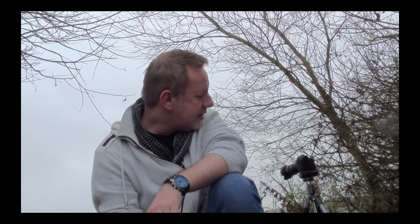There was a cool little robin bird, which is just hanging around here. I don't know if you can see him or not, but I think I've met a new friend. So we'll take some shots here, and then if the rain stays off, we'll move round the corner a bit and take some more shots. Catch you then.